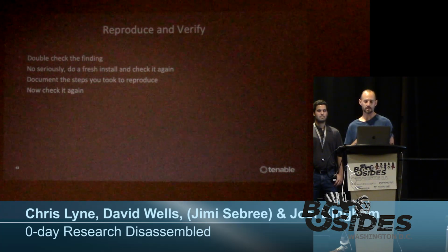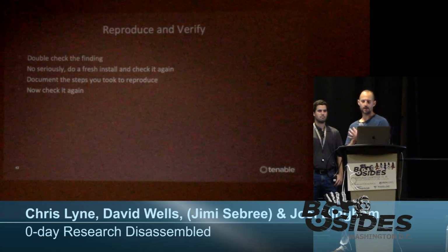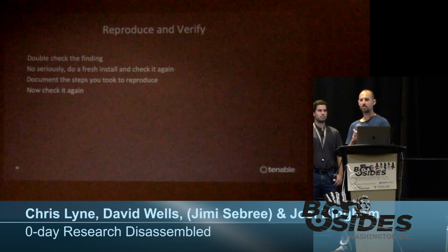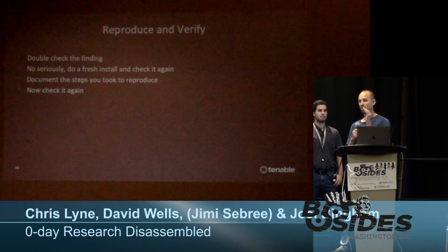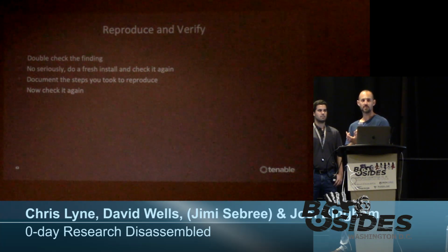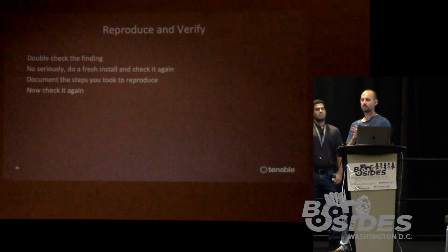So you want to document everything. The versions that you use, post-install configuration changes, additional modules that you had to install. You want to be really thorough before reporting to the vendor. And the reason for that is that your credibility is a major driver as a disclosure to the vendor, which is going to determine how they respond.